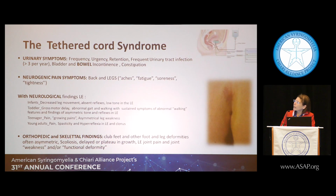And then you have the neurogenic pain symptoms, which go in the legs. They are often not really dermatome related, meaning they're not always in one place. They show up in a various fashion: aches, fatigue, soreness, tightness, and then often they affect one leg one day and the next day another leg, so they travel.